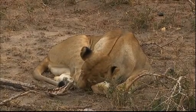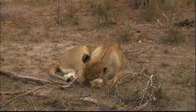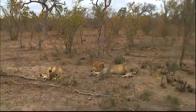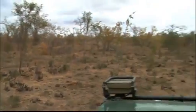Harvey is wondering, how does a lioness choose her mate? Now, that's quite an interesting question. So there has been some research done recently that the darker the male lion's mane is, the more testosterone he tends to have, and therefore females tend to be more predisposed towards that.